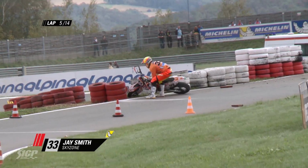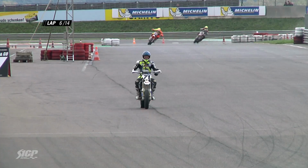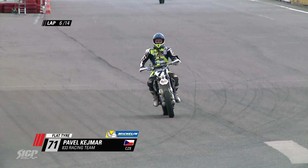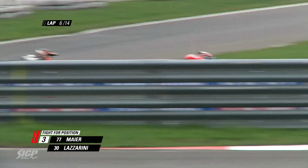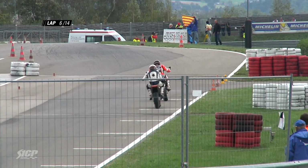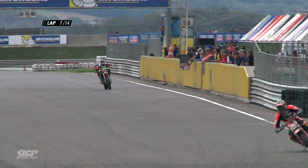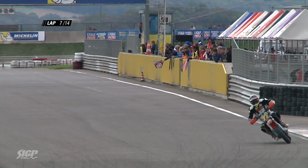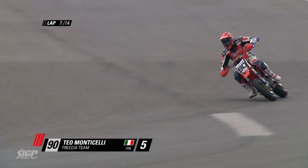At the end of the straight, Jay Smith losing the front, going down. And there was a problem there for Kmart. He put his hand up just a moment ago, and we can see why. It was a rear wheel puncture, but starting to carve his way through though. Lazzarini now up into 3rd, finding his way past Meyer. There is Hannes Meyer, number 77, and just here, number 90, Teo Monticelli in 5th place.